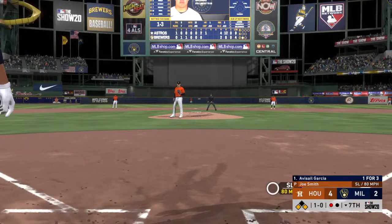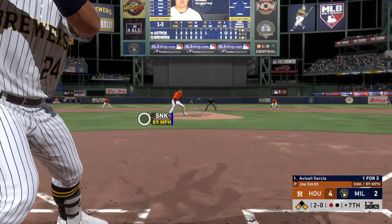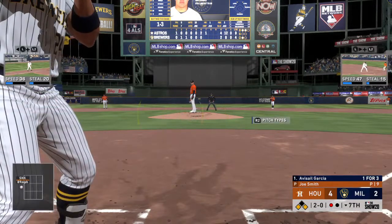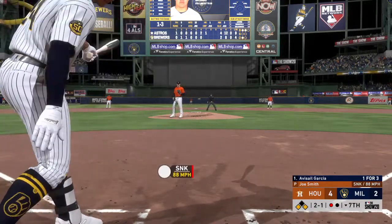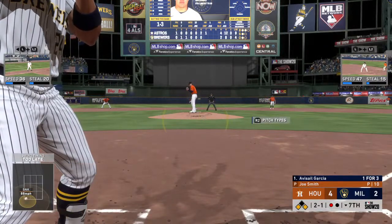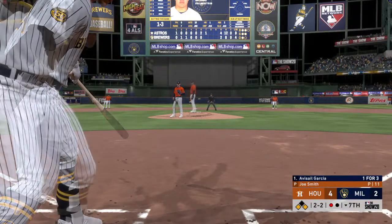And a slider tails outside for ball 1. Inside, and he falls behind the hitter now 2-0. 7th inning here at the ballpark. 4-2 our score. Late that time for a strike. 1 strike. Looked like that one tied him up a bit. A swing and a miss.